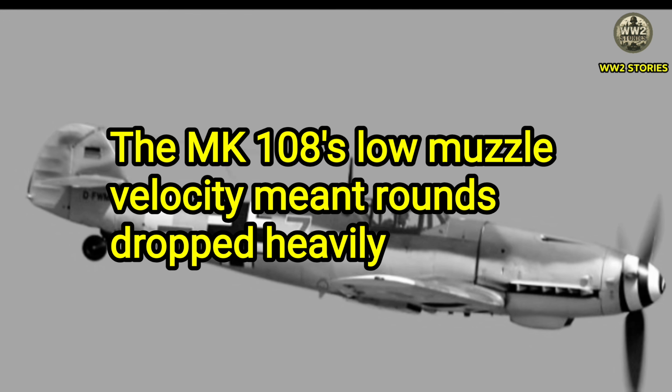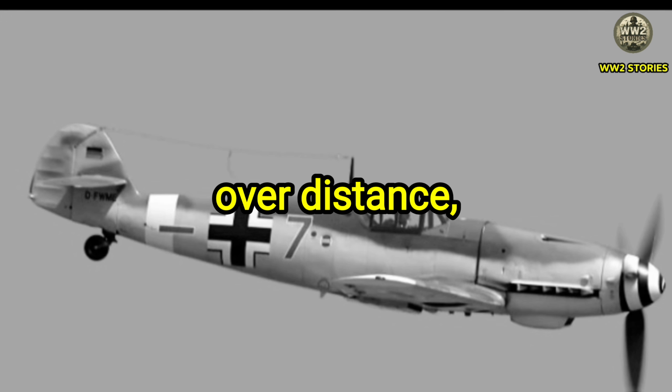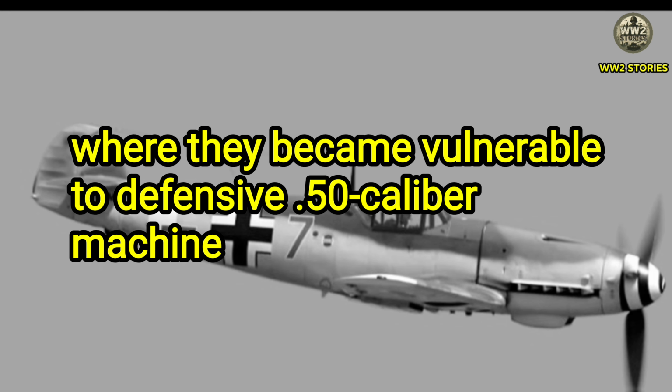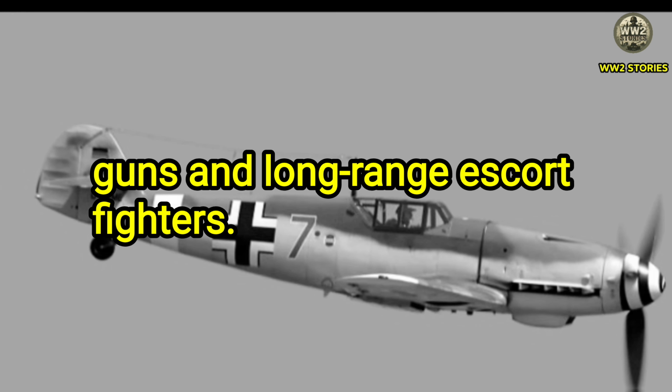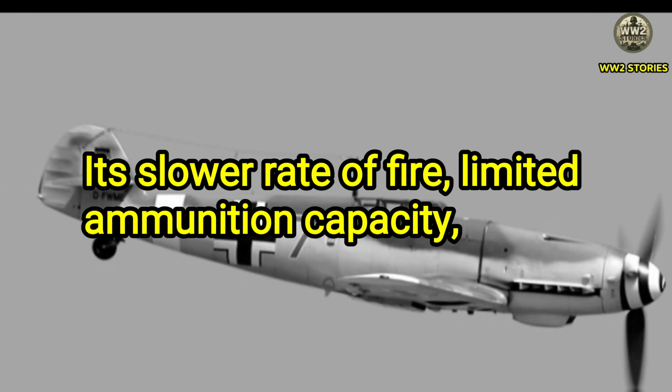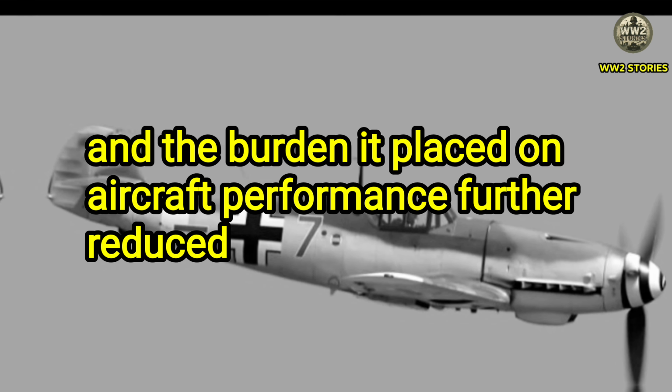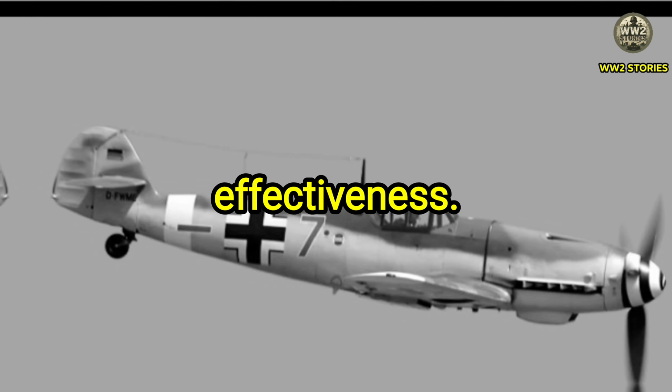The Mk 108's low muzzle velocity meant rounds dropped heavily over distance, forcing German pilots to close into short ranges, where they became vulnerable to defensive .50 caliber machine guns and long-range escort fighters. Its slower rate of fire, limited ammunition capacity, and the burden it placed on aircraft performance further reduced overall effectiveness.